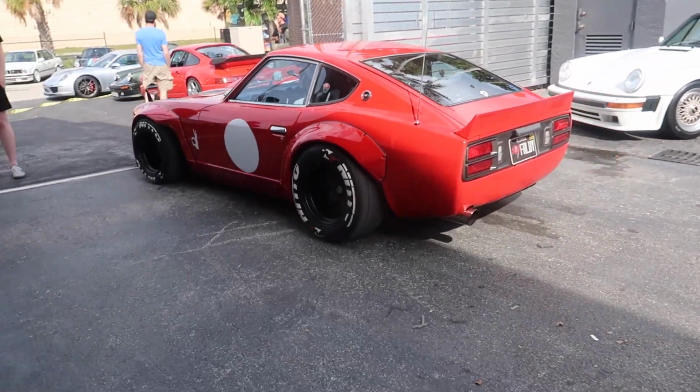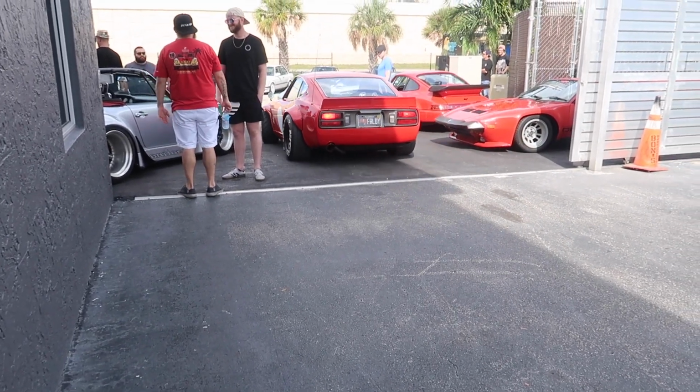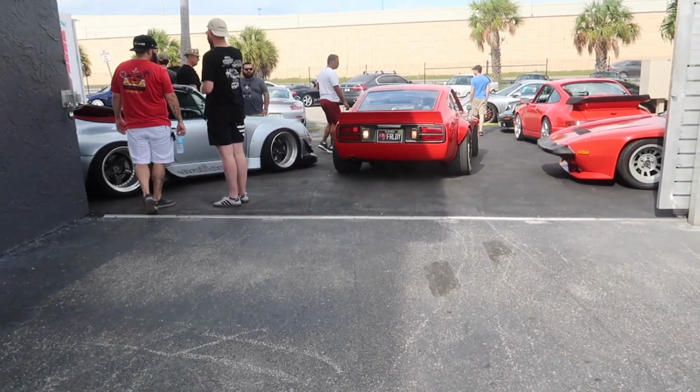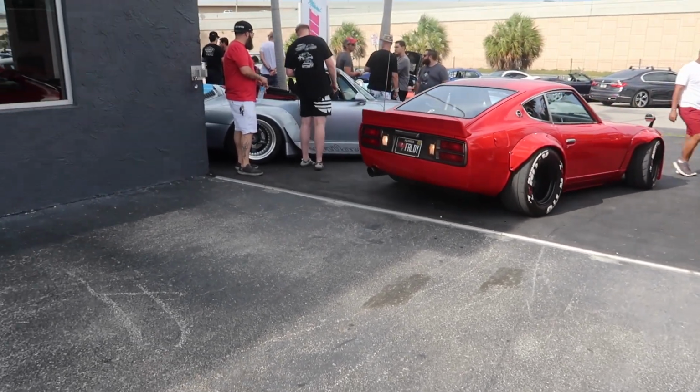I think he's coming here. It's still got an L28 motor in it.